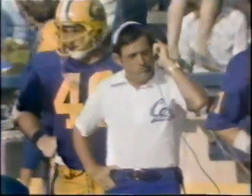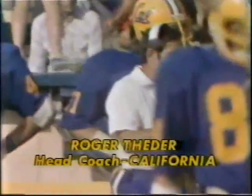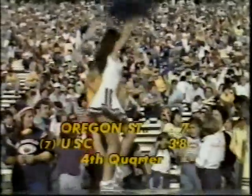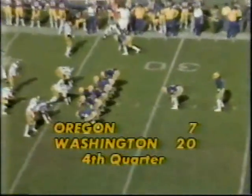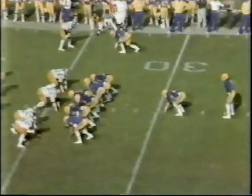But another ball game that looms larger and larger down the schedule is Maryland, Penn State. That will be something. Jerry Claiborne is an outstanding defensive coach, and he has got a good football team. Husina is a great passer. It'll be some game. Stanford and Washington State running up a lot of points today, and now the Washington manpower edge over Oregon beginning to show in the fourth quarter in that game.